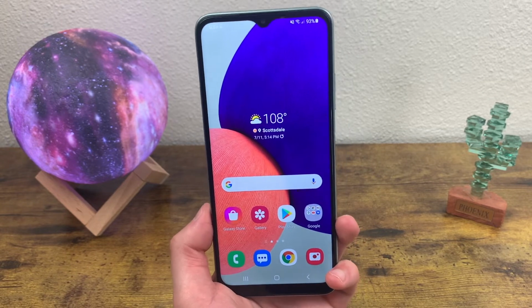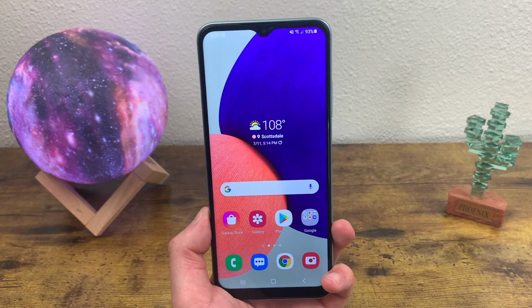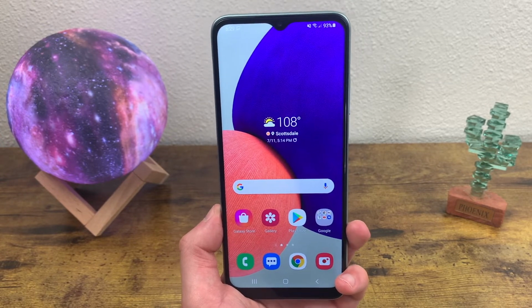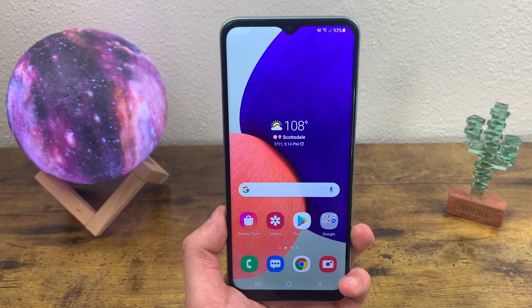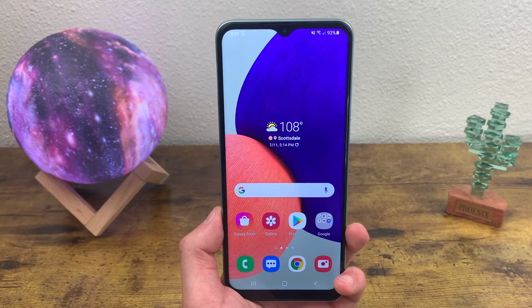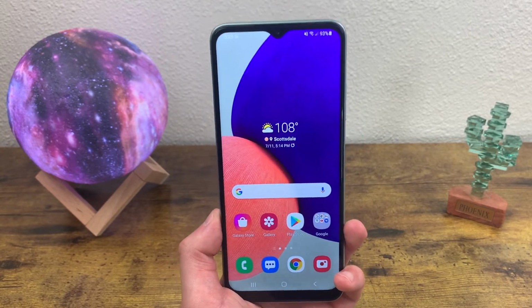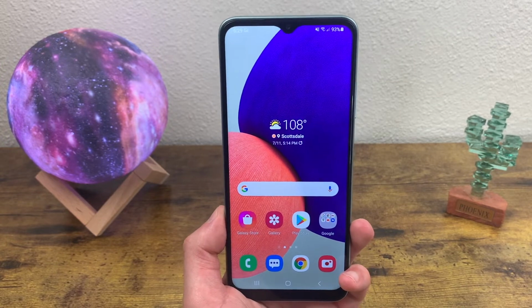Now this phone does not have wireless charging, which is not really that much of a surprise to me. But at the same time, I still do wish that mid-level phones would start to get wireless charging. Every time a new phone comes out, I hope that the manufacturer implemented that feature, but unfortunately not yet. Maybe next year, but unfortunately, we're still not there.